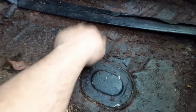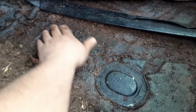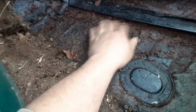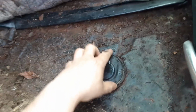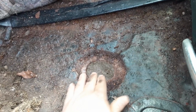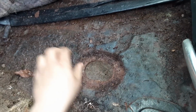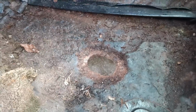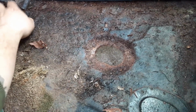Pretty good rot going on right here, but even underneath the driver's feet, it's a little thin. I mean, yeah, we got a hole there, but not all of it is gone. There's metal that we could weld to and bring it back, and that's still got some structure to it right there. So I don't know. I've seen a lot worse when it comes to floors. That's a good hole I just found right there, but I've seen a lot worse.